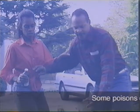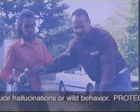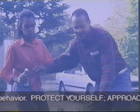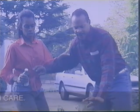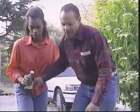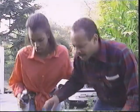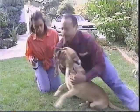To begin with, they approach the dog carefully. Some poisons can induce hallucinations or disoriented thinking, and a dog in this condition can lash out unknowingly. Always approach an injured or ill dog with care. You can't help the dog if you become injured as well. Okay, Bogey, everything's gonna be okay. All right. Next, they hold the dog securely, yet gently.